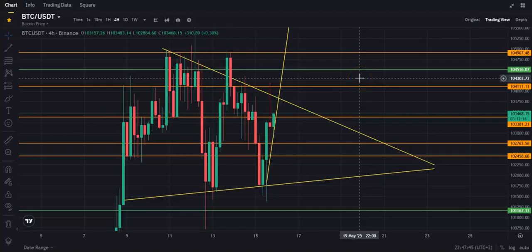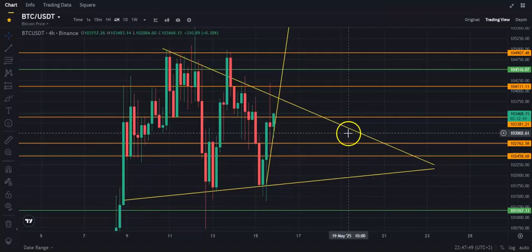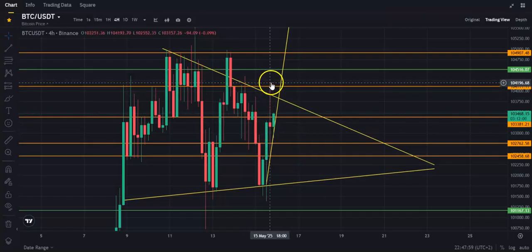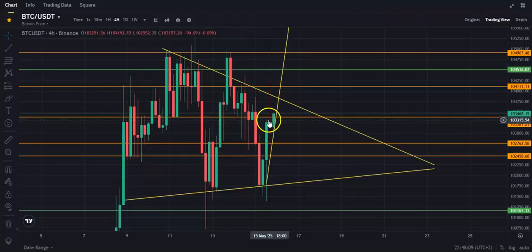Now, looking at Bitcoin on the 4-hour time frame, guys, you can see pretty much it has a flag here. It's been quite volatile just in the last day or so. You can see we had this big dip today. We came back up all the way up to 104,200 basically. Dip back down in this next candle. Now we're going back up. So it's just very volatile today.